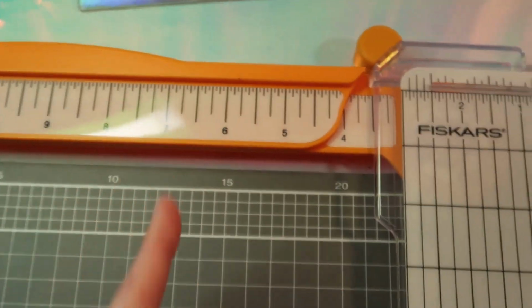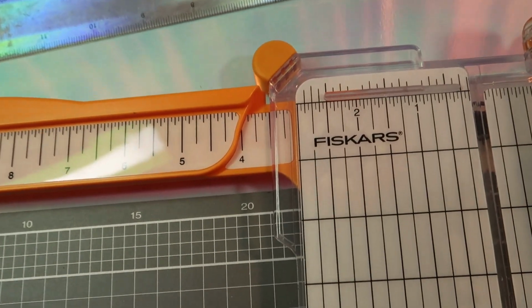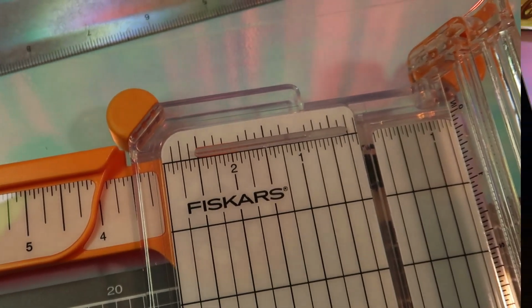They're not quite the same size though, so I'm definitely going to have to improve my A5 measurement. It would have been nice if they had any indication of where A4 is and A5 is, because my other one has that, but this just has inches. I'm from Australia, we don't use inches.